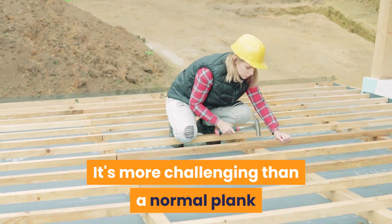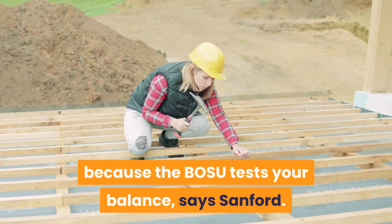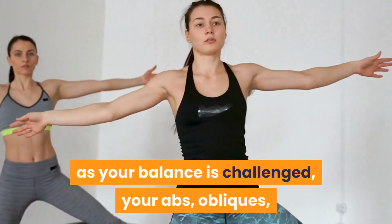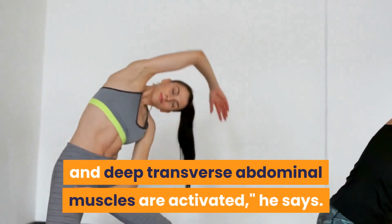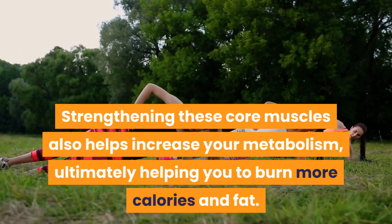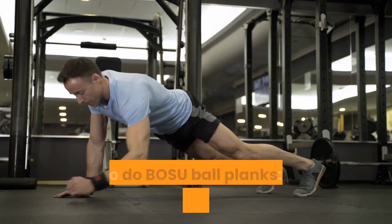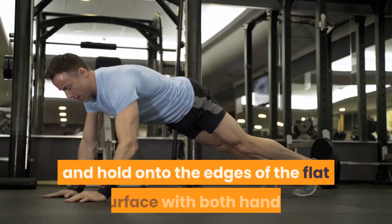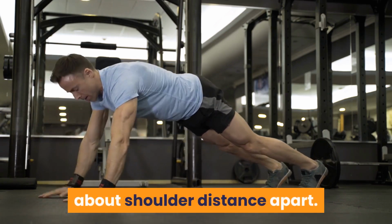It's more challenging than a normal plank where your hands are on the floor because the BOSU tests your balance, says Sanford. When your body tries to find control as your balance is challenged, your abs, obliques, and deep transverse abdominal muscles are activated, he says. Strengthening these core muscles also helps increase your metabolism, ultimately helping you to burn more calories and fat. How to do BOSU ball planks. Flip a BOSU ball on its rubber side and hold onto the edges of the flat surface with both hands, about shoulder distance apart.